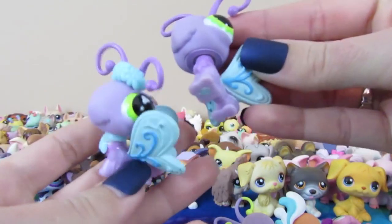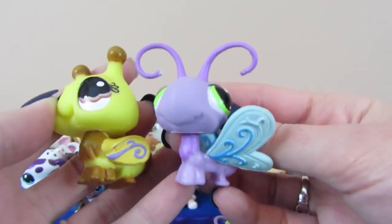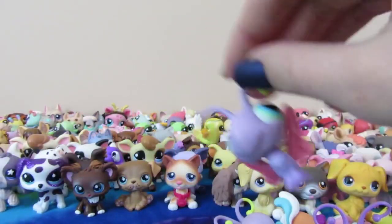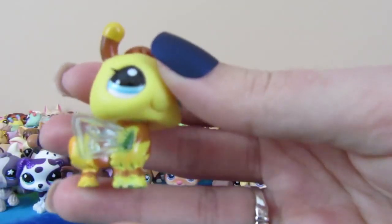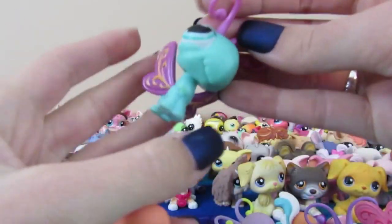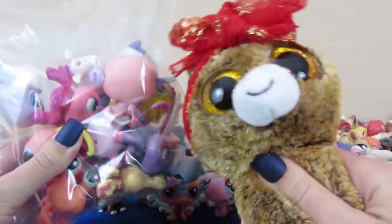One has a crown and the other doesn't. Another one like that. A bumblebee. This one. A bug. A bumblebee again, I think. We got a ladybug. And we got another butterfly. And we've got another dragon thing. This next bag is my sea creatures bag.